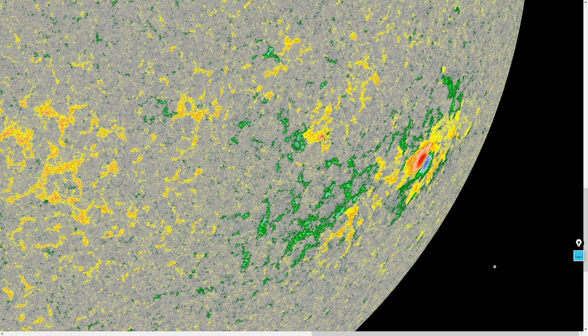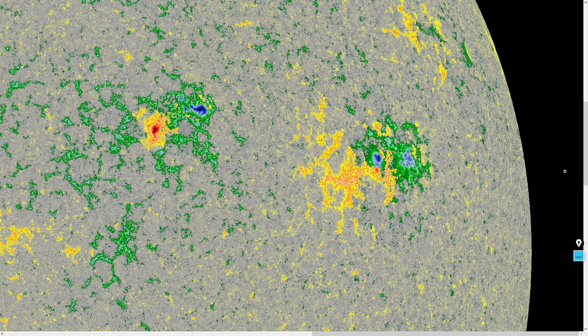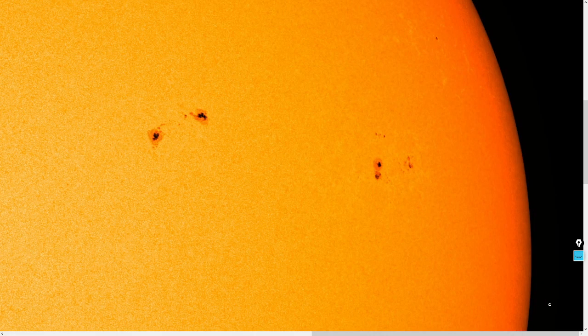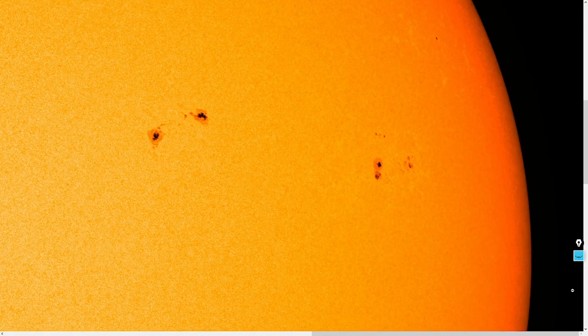This group down here is beta gamma class. This group here, good question. That one is beta gamma delta class. So not only is its proximity to the limb making it more likely to produce large flares, its magnetic classification is making it more likely to produce large flares.